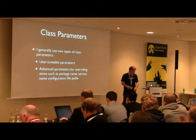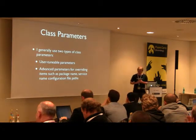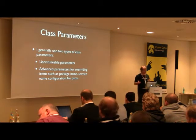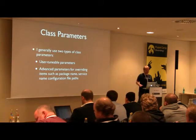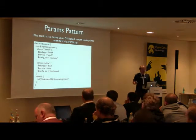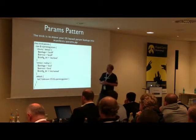So as far as class parameters, there's kind of two different types of class parameters that you often get. There are user-tunable ones. So these are things that you probably do need to operate on or you do need to change. But yeah, the Params pattern more focuses on the advanced parameters that need meaningful defaults but might need overrides. So let me show you a code example to explain the params pattern a little bit.